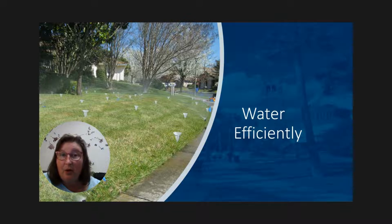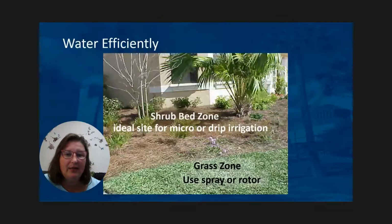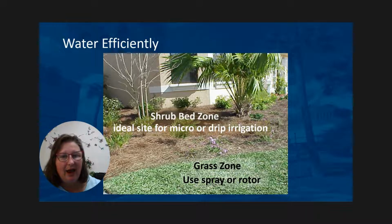We actually have a free mobile irrigation lab that's happy to come and evaluate your home if you have an automatic irrigation system, and we can help you make recommendations on how you can save water in your landscape. So when we're looking at that irrigation system, we're looking that the landscape beds have that low volume, micro or drip type of irrigation in it. And then turf is always going to need a higher volume of irrigation.